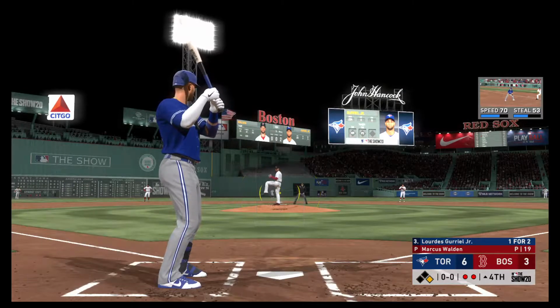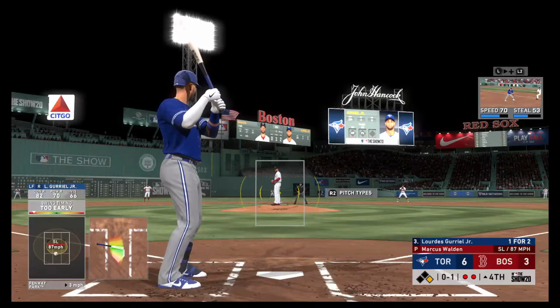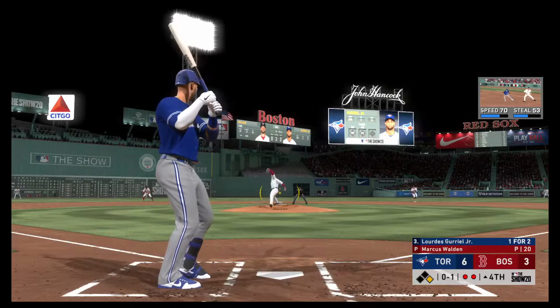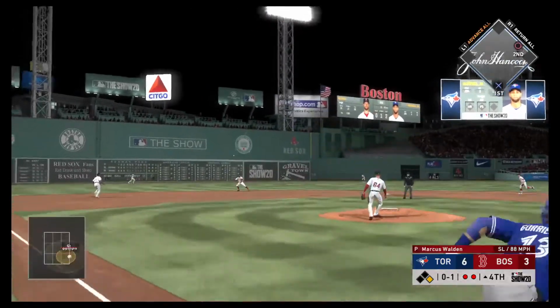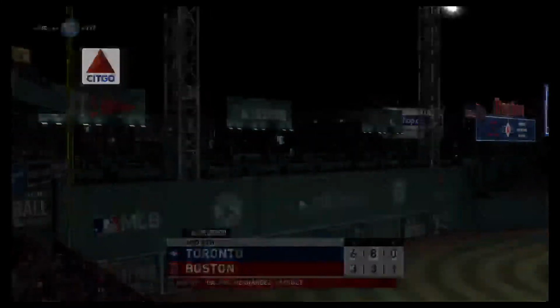Now back into the box, Lourdes Gurriel, as the first pitch to him is swung on and missed for strike 1. Here's a hard hit ball to the left side that'll be taken in out there at short. Pretty much.